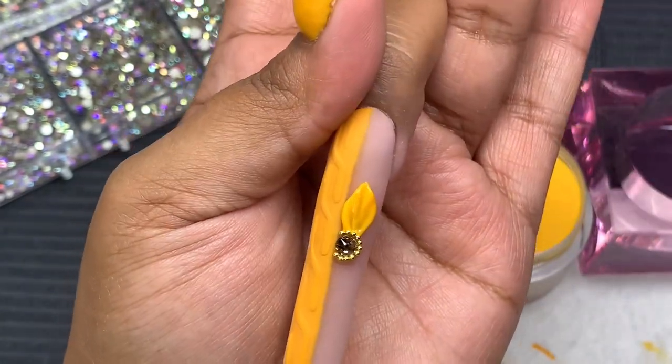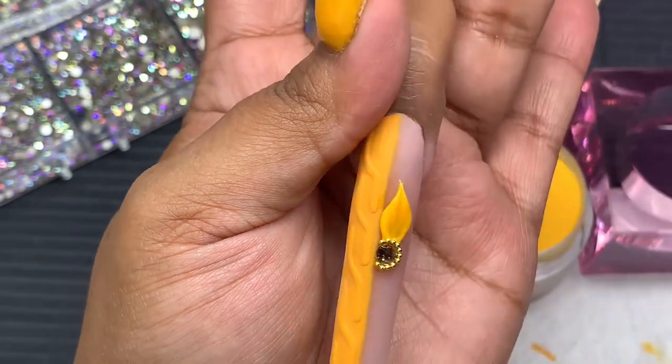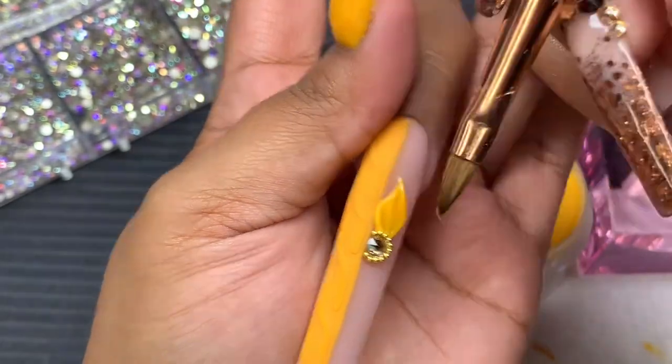So yeah, you guys, after that, of course, I'm going to be going in with sunflower, and we're going to be creating a 3D little flower here.